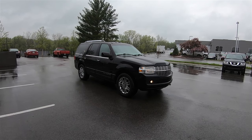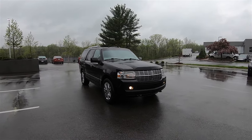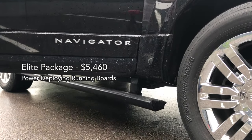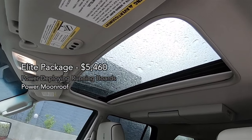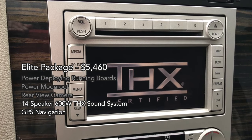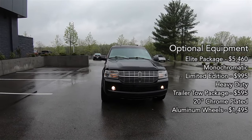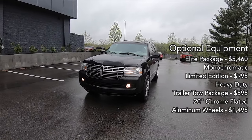Hello everyone. Today, let's take a detailed, in-depth walk-around look at this absolutely stunning 2008 Lincoln Navigator. This Navigator is incredibly equipped with the $5,460 optional Elite package, which includes power deploying running boards, power moonroof, you've also got the rear view camera, THX surround sound with GPS navigation, and the rear seat entertainment system. In addition to the Elite package, here's some more of the optional equipment shown on this vehicle.